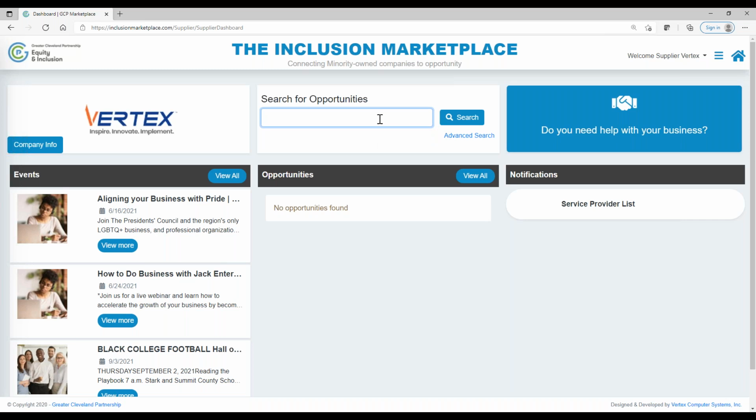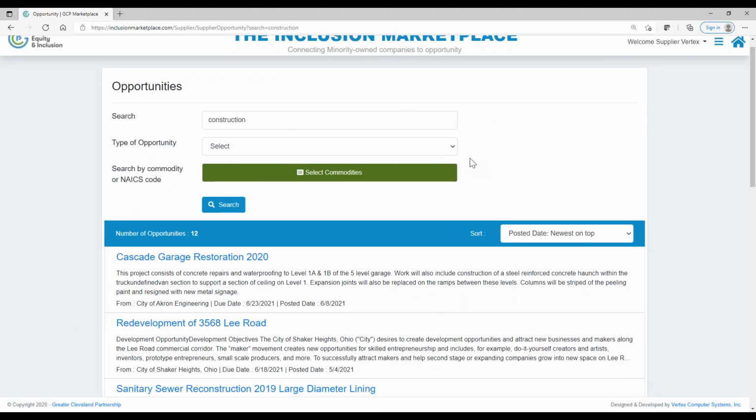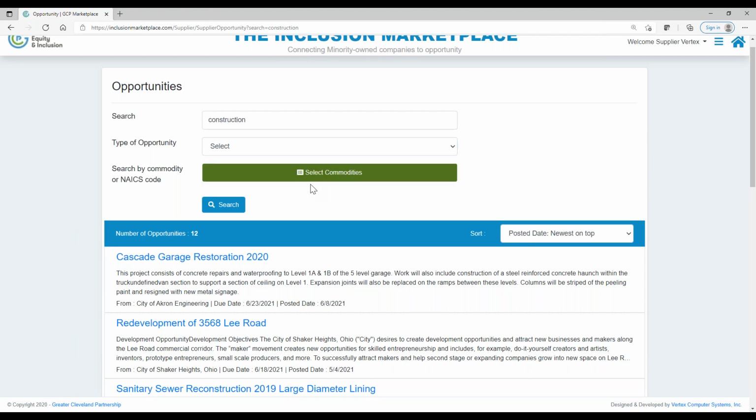So with that said, because it has a keyword function, let's say someone is working in, and I'm obviously being very general here, construction, without going too much into detail yet. You type the word construction in the search, similarly to when a buyer is searching for suppliers. They have a few other fields to refine the search. The end user can initially do a keyword search, or they can refine their search based on the type of opportunity it is, whether it's an RFP, an RFQ, or a general buying opportunity. Or they can also narrow the scope of the search based on their NAICS or commodity codes. They could click on that and identify their NAICS, and that would refine the search further. But for the purpose of this exercise, we're just going to see how this works.